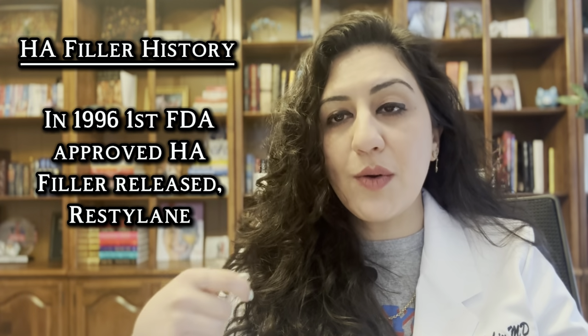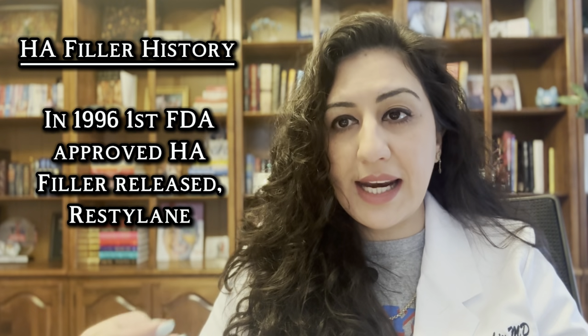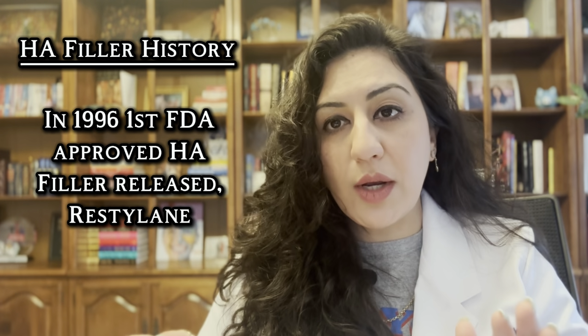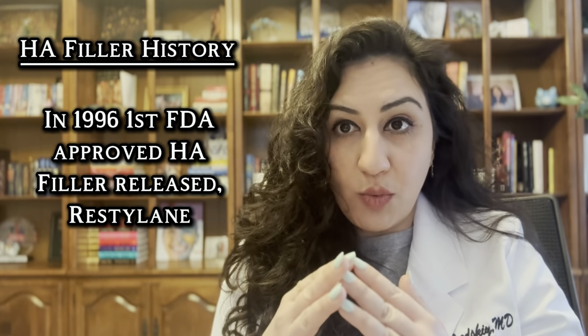It was the first biocompatible hyaluronic acid, which meant it was longer lasting and had a lower allergic reaction profile, which meant that most people were able to tolerate it quite well because this hyaluronic acid was similar to the natural one that we produce. Now, these dermal fillers allow for improvement in wrinkles, improvement in that volume loss that you get over time with age naturally, and also allow for facial and body contouring.